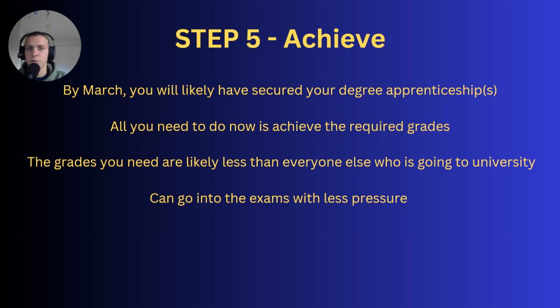But what's great is another bonus for you with degree apprenticeships, the grades are usually lower than everyone else going to university. You'll find this out when you go into your A-levels in year 13 in a couple of years' time. You're going to be walking into that exam hall with people who need, and maybe it's you as well, okay, so maybe you're considering university and degree apprenticeships, but you're definitely going to be walking into that exam hall with people who need like 3 A stars or 2 A stars and an A, trying to go to Oxford, Cambridge, something like that, right? They're going to be nervous going in, and if something goes wrong, they're not going to be happy about that afterwards, right?